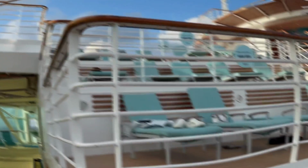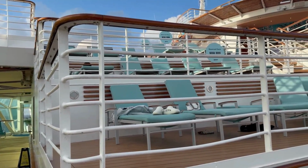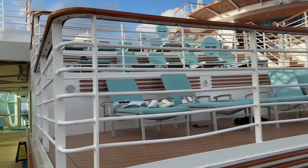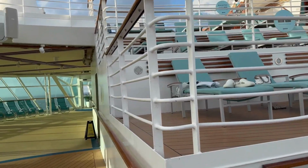Yeah. I had to walk off all of that food and continue to explore the ship. I really enjoyed the area for suite guests that is exclusive on the Lido deck. They get reserved seating on the pool deck and an exclusive, very accommodating location. So, all right, just taking a tour around the pool deck to check some things out.